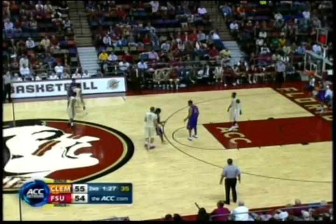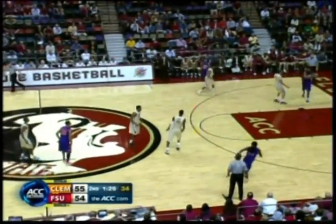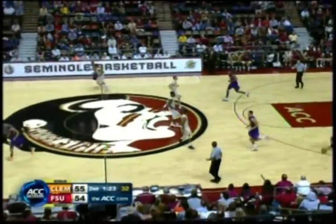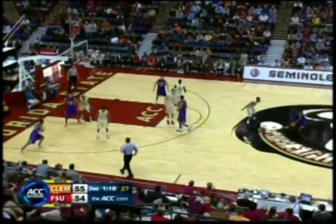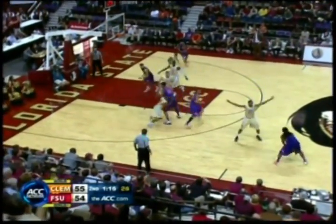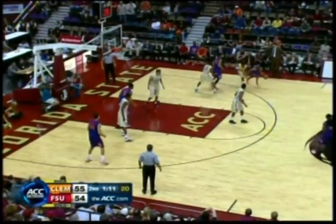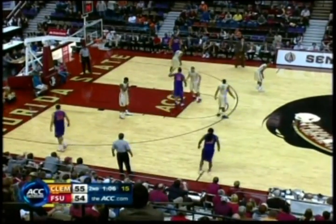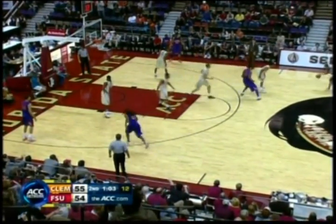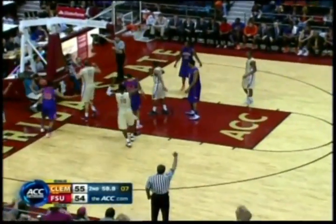To set up the press. Booker gets it. State not at the point where they have to foul, just have to play good defense. Hall out front. A.J. McDaniels, and the handoff there to Booker. Ten on the shot clock for Clemson. Minutes of play. Shot was blocked there by Booker and out of bounds.